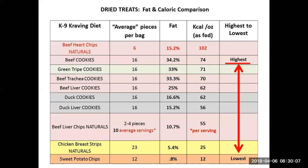Another thing we want to consider is the amount of treats that we're adding into our dog's overall daily intake. I have beef heart chips up here highlighted in red, and there's 6 pieces on average per bag. These are tough to break down into smaller pieces, but they're also very lean. And so per piece, for larger breeds, it would be 102 calories per ounce. But if you're able to break it down into smaller pieces, certainly that would be a smaller kcal per ounce as fed. So we're not going to really pay a whole lot of attention to that because it is very, very lean. Instead, I want to focus first on the cookies.